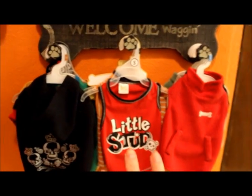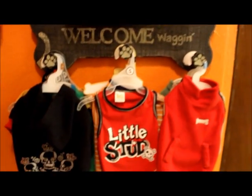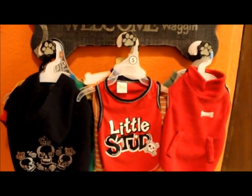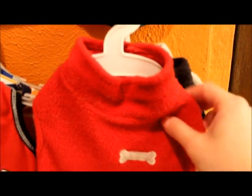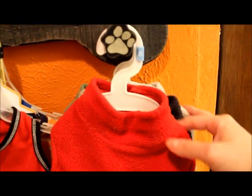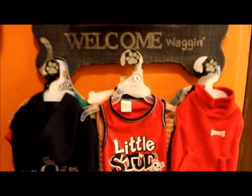And these are the boys' clothes. I get these for a really good deal on really all the clothes. I don't like to buy anything really above $10. And these I got from PetSmart, these little fleece shirts in different colors. They're like $4 or $5 each. So I thought that was a really good deal.